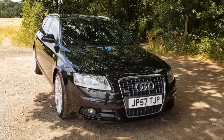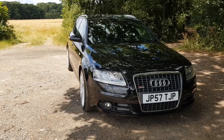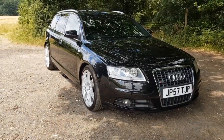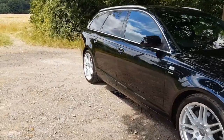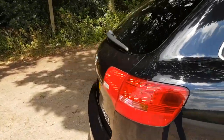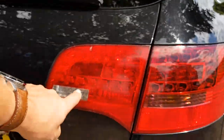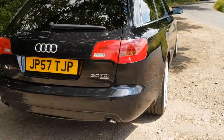This car has been upgraded further with the visibility package, which gives adaptive xenon headlights at the front. And you also have LED rear lighting as well, so small ones on the rear cluster, which is how you can tell if the car has xenon headlights or not. So obviously it's quite difficult to see in this sort of daylight, but you basically have an LED set up there on the lighting.